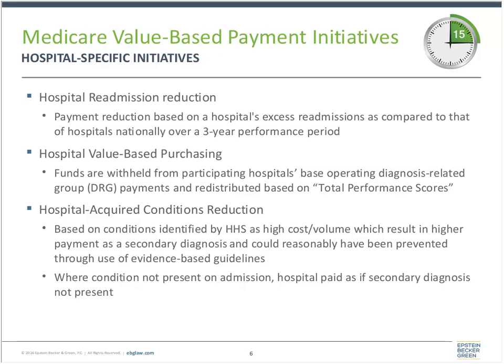The average hospital penalty among the penalized hospitals is estimated to be negative 0.63%, and that negative 0.63% totaled approximately $428 million. Hospital value-based purchasing is funded through a 1.75% reduction from the participating hospitals' base operating DRG payments, and then redistributed based on quality performance scores.